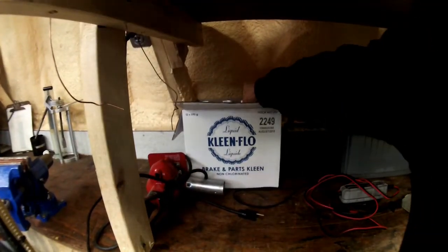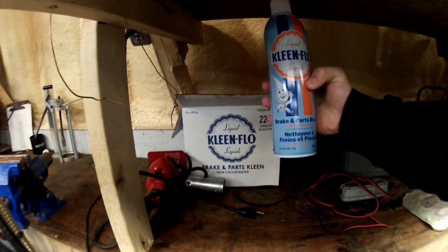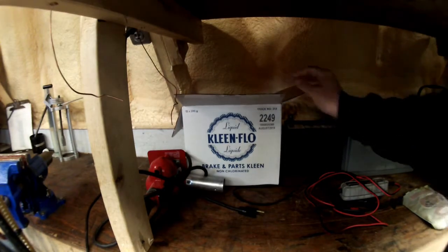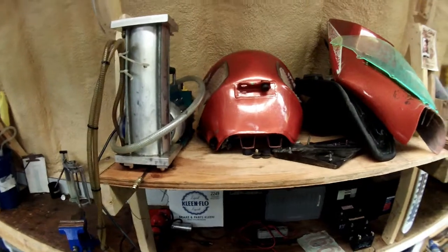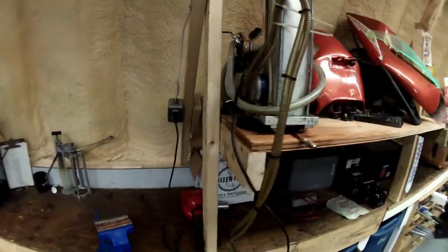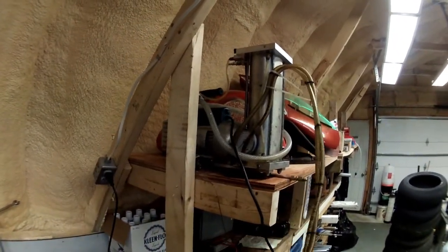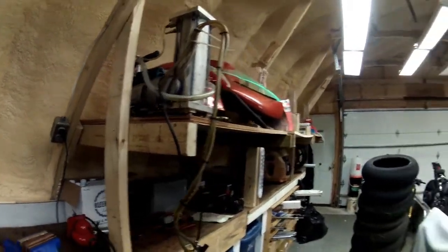Probably the worst for your health, but this stuff works amazing. Braking parts cleaner. I try not to use it too much, but I do keep it around just for whenever something's being a bit stubborn. And then the shelf up above is just motorcycle parts from my motorcycle that's all taken apart, and then some specialty tools. That's a machine for refilling and servicing shock absorbers, and I just leave it up on the shelf so that I have it when I need it.